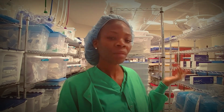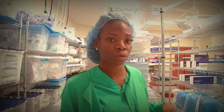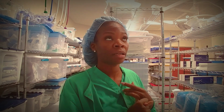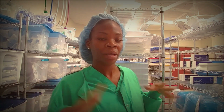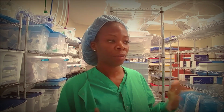But one of my friends is a materials manager and she's also a scrub tech. So what she'll do is, if they need help scrubbing, then she'll go scrub. But her primary job is to make sure that she has ordered all of the supplies, she receives them, and then she puts them up and makes sure that everything is where it goes, and she makes sure that everybody places their order on certain days. And you have to do that when you've got a lot of volume going and you need somebody to do that. So you can be a materials manager.